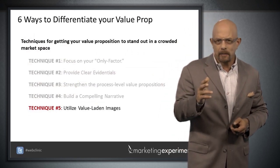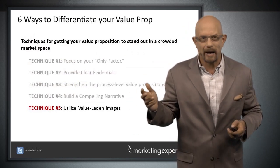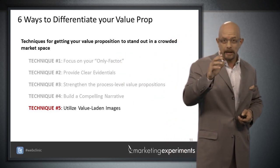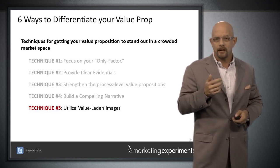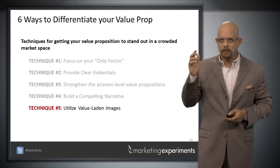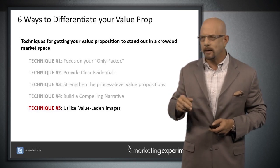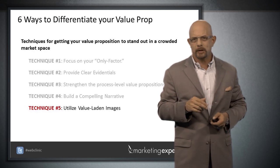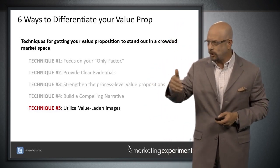Utilize value-laden images. And by the way, I know some of you are thinking, tell me more about the narrative piece. I want to. I just don't have the time. I'm trying to cover 6 points. In fact, we've done a whole clinic on writing copy and understanding how that connects to story. If you contact us, we'll send you a link to that, or you can go to the website and type in the right search term and get it. There's more to be said, a whole hour just on that. One of my analysts said, type in the search term copywriting at the MarketingExperiments.com website. It'll come up, and you'll be able to follow with us there. It's me teaching, just like this.